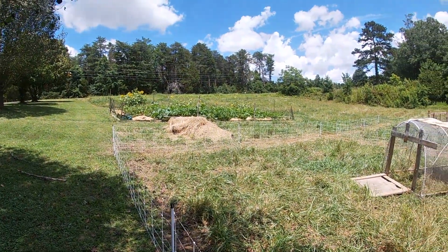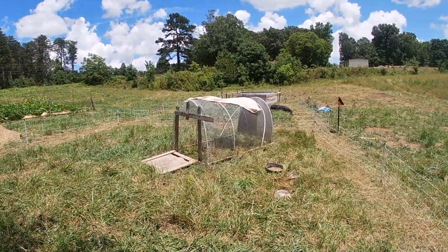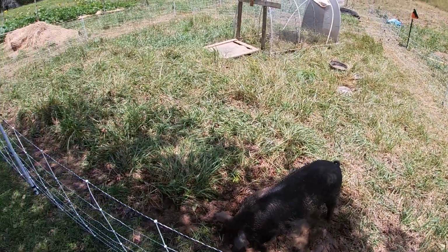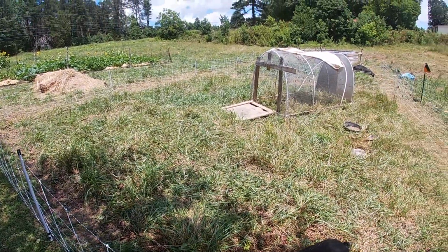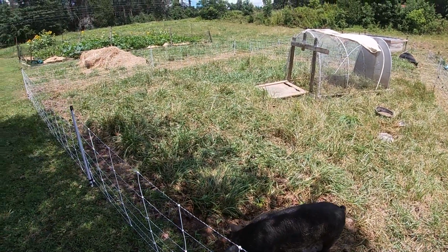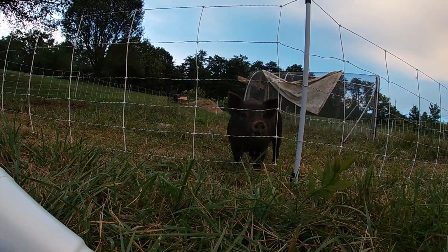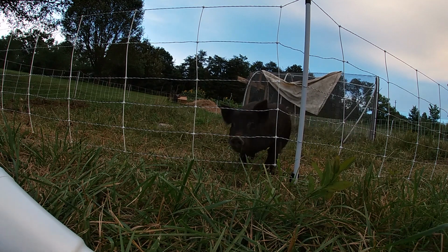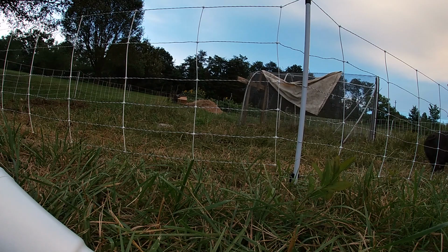So move the piggies onto their new pasture. Now some nice fresh grass and some clean green grass. And this actually was tilled up like this not too long ago, and now it's already growing back. Come on, I'll feed you.